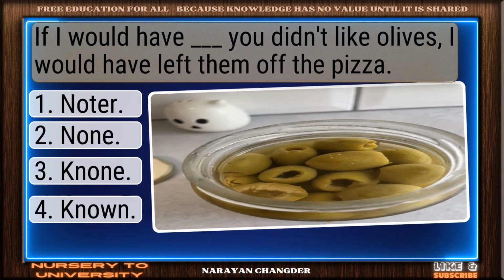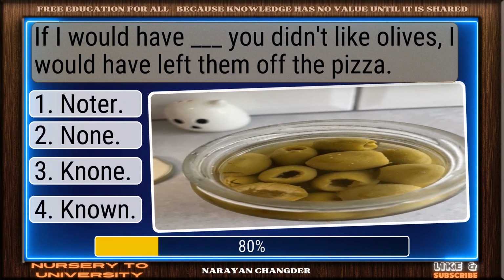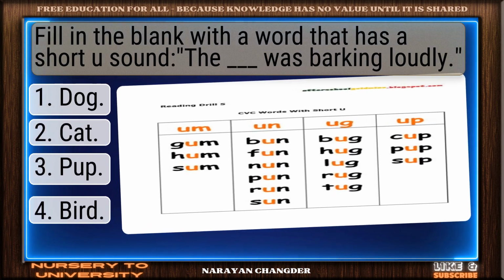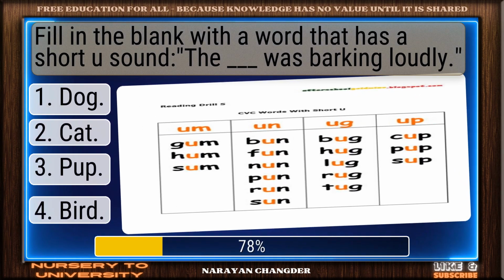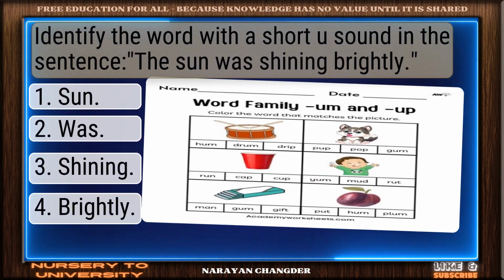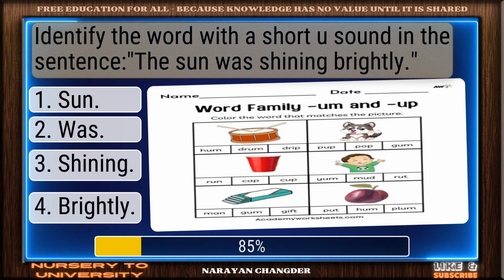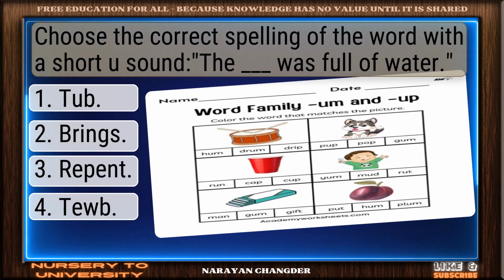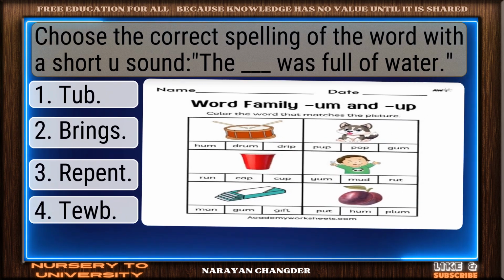If I would have dash, you didn't like olives, I would have left them off the pizza. Smart pick. Known is the correct choice. Fill in the blank with a word that has a short U sound. The dash was barking loudly. Bravo, pup is the answer. Identify the word with a short U sound in the sentence. The sun was shining brightly. Nicely done. Sun is a solid answer. Choose the correct spelling of the word with a short U sound. The dash was full of water.